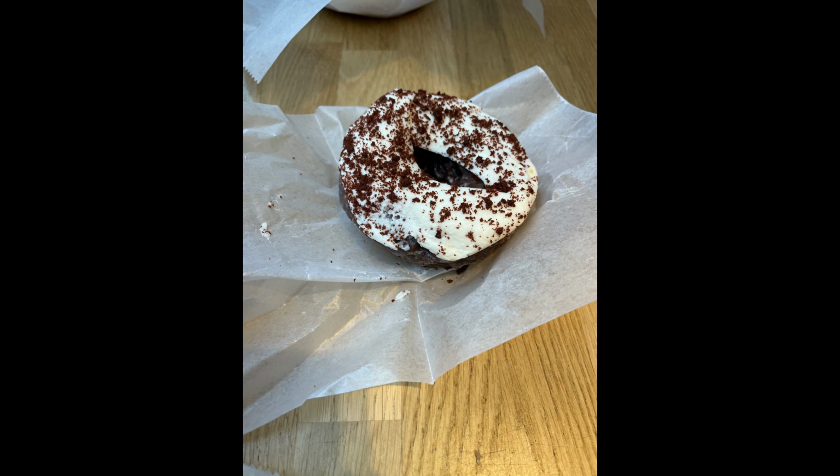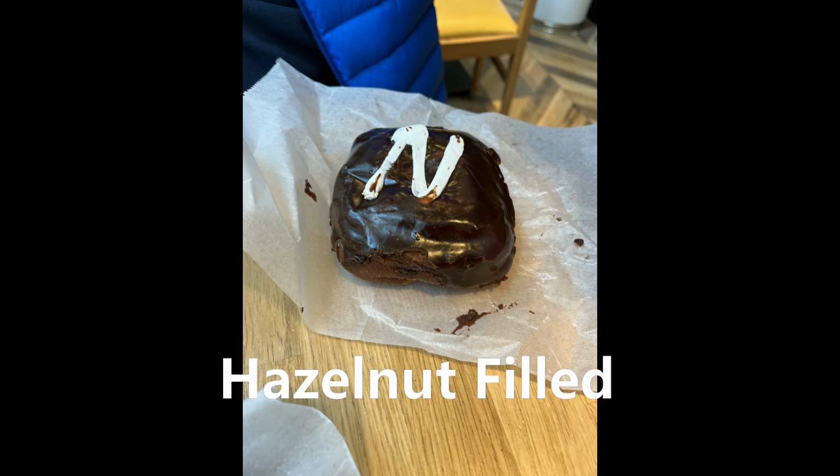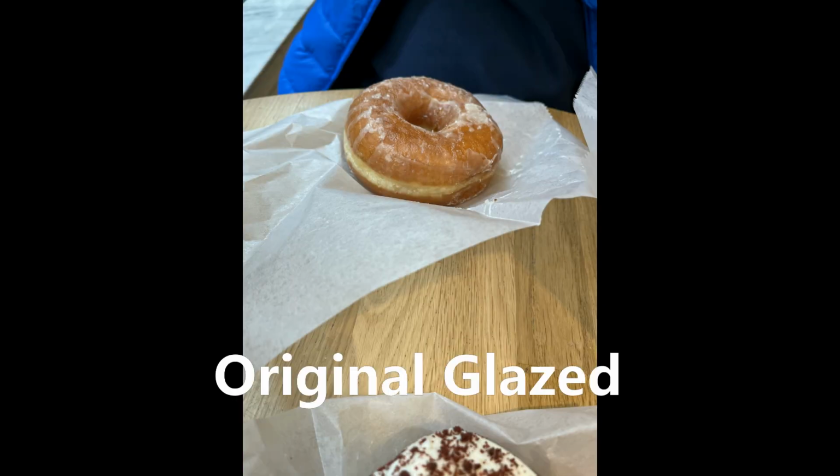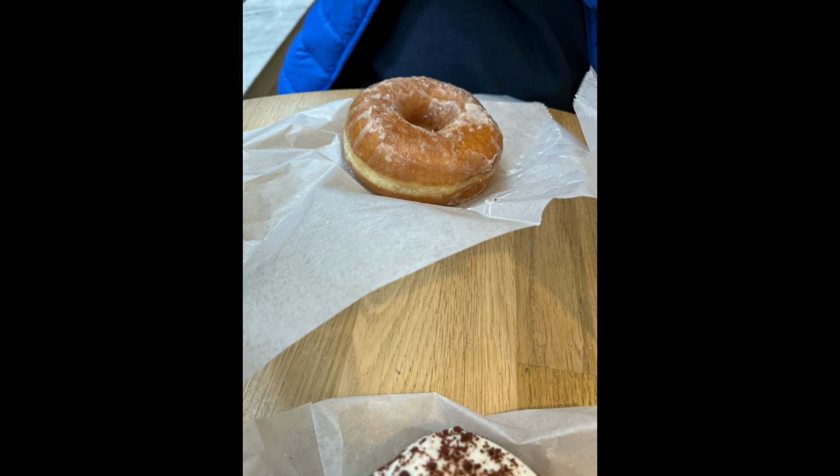The donuts here were actually pretty expensive. For standard ones like glazed or plain old fashioned cake, those ones cost $2.25 each. For those filled ones, like the ones filled with hazelnuts or Biscoff, they cost $4.25 each. And there's a bunch of specialty donuts, like the blueberry old fashioned that I got, that cost $3.25 each. So definitely adds up really fast. I wish we could try more, but I don't think we can afford to try all the donuts today.